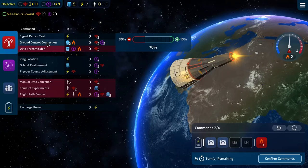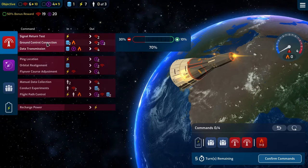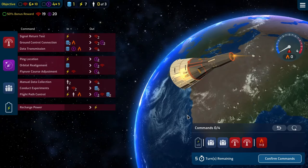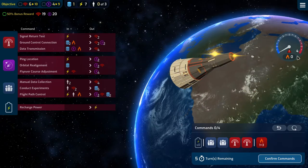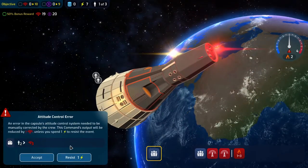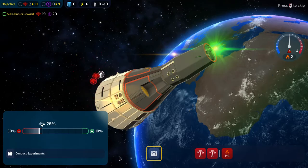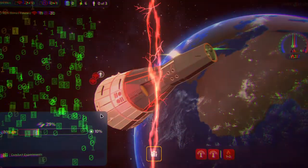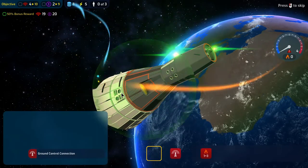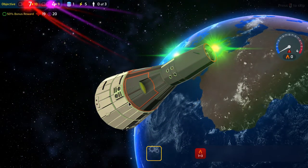Then we're going to do a ground control connection times 2. We need to collect 19 and 20. That is a lot. That takes our heat down to 0, and it gets us off to a pretty good start, I think. And straight off, again, we hit a snag, and another one. I'm conducting the experiments. Resist that too. Ground control connection was good though, and it is confirmed with very clear communications.